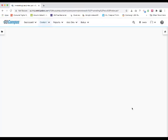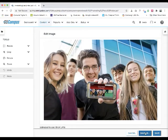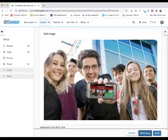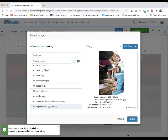The workaround is to instead go up here, do the same thing you did before, and edit the image, and then you do a save as. So for example, this image is rotated. I'll save as, let's call it normal, save, and it's saved. So I saved as, and then I cancel out of this one.